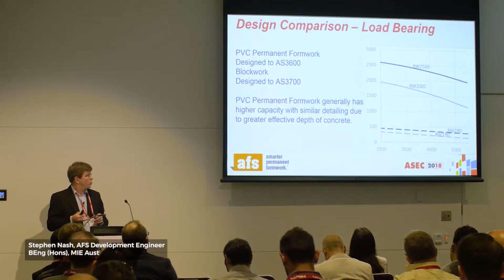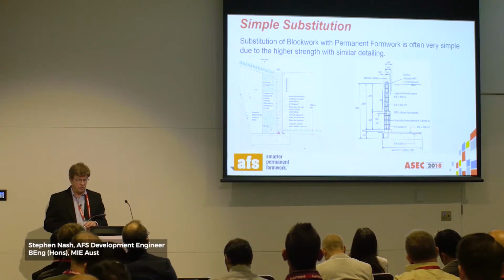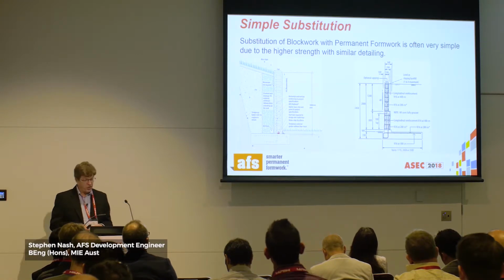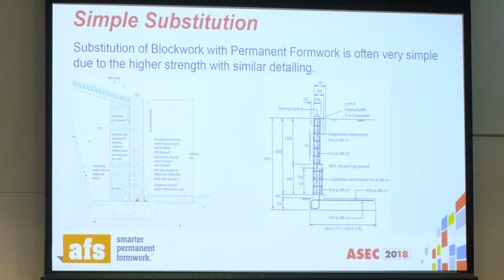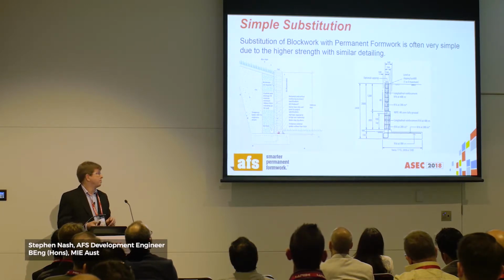And the smaller component of the market is the heavily loaded core walls and other types of walls. So we're focusing here on the lighter loaded walls. This is just a sample of a straight substitution of a standard blockwork wall, of which there are design charts everywhere. It's the most common retaining wall design out there in the industry, and you can simply substitute the equivalent thickness for that block wall with a similar ratio.